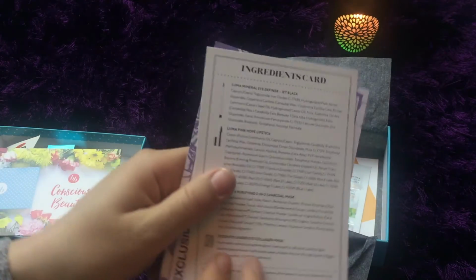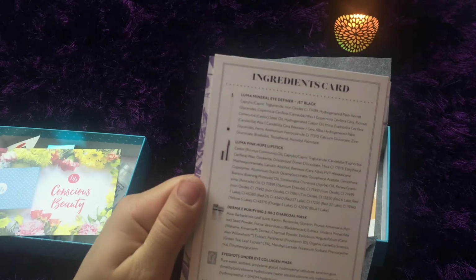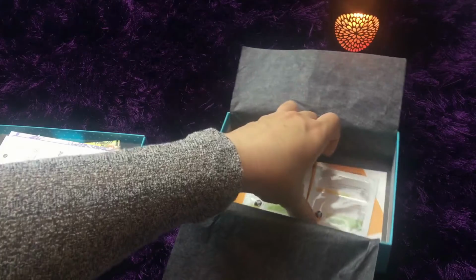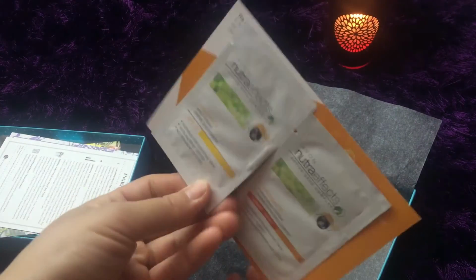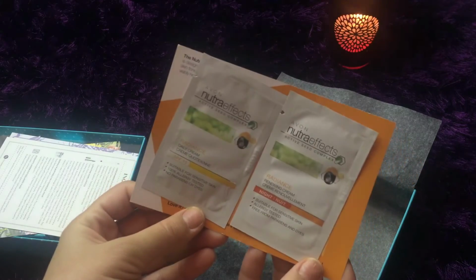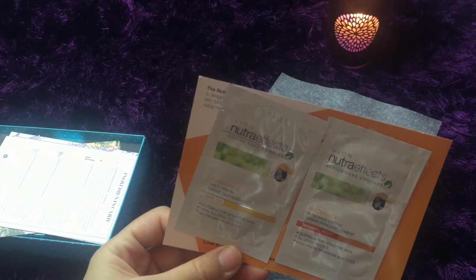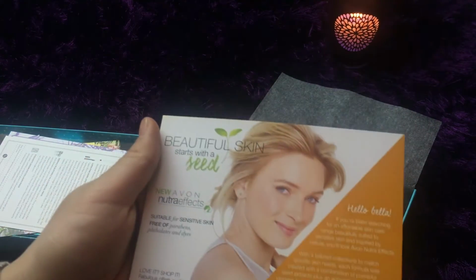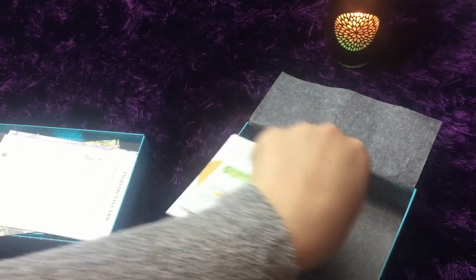So this is a promotion for a yoga class, and they also have the ingredients card just to make sure that you are using the best ingredients for your skin and you're not allergic to anything else. These two samples also came in, and now they're beneath the package, so I had to lift up the papers, but yeah, they're just one-time use and they're quite good. Really clean ingredients, and they have a card about the company and the description here.